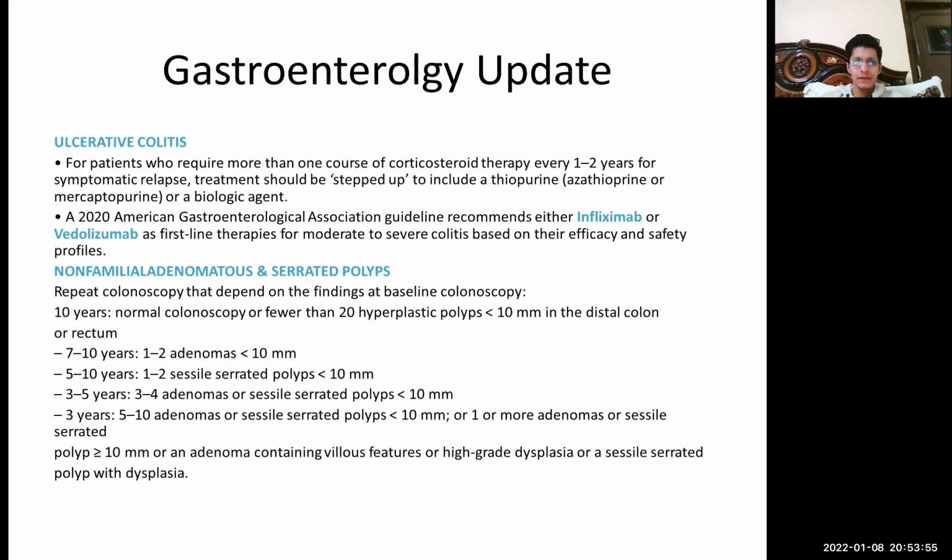Okay. Now, for ulcerative colitis patients who require more than one course of corticosteroid therapy every 1 to 2 years for symptomatic relapse, treatment should be stepped up to include a thiopurine. It can be azathioprine or mercaptopurine, or a biological agent. The 2020 American Gastroenterological Association guideline recommends either infliximab or vedolizumab as first-line therapies for moderate to severe colitis based on their efficacy and safety profiles.